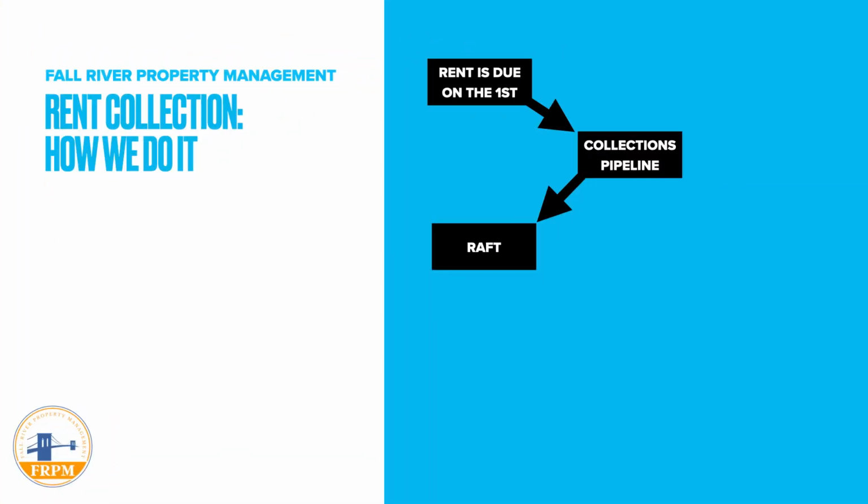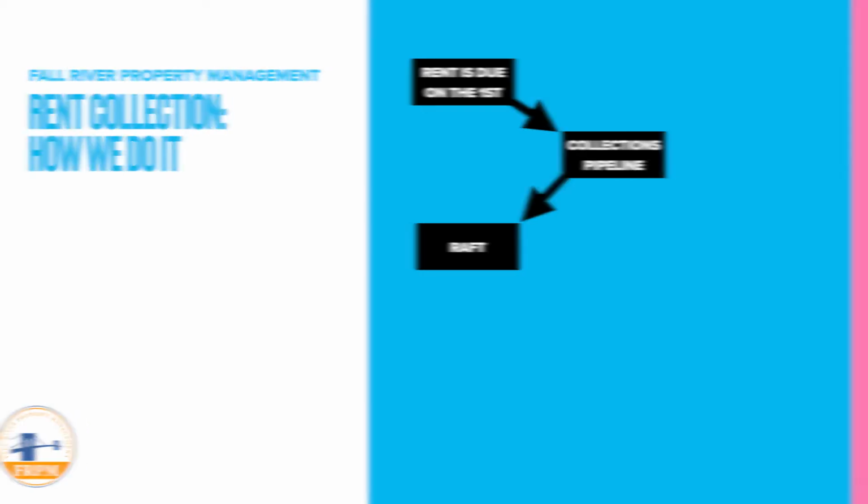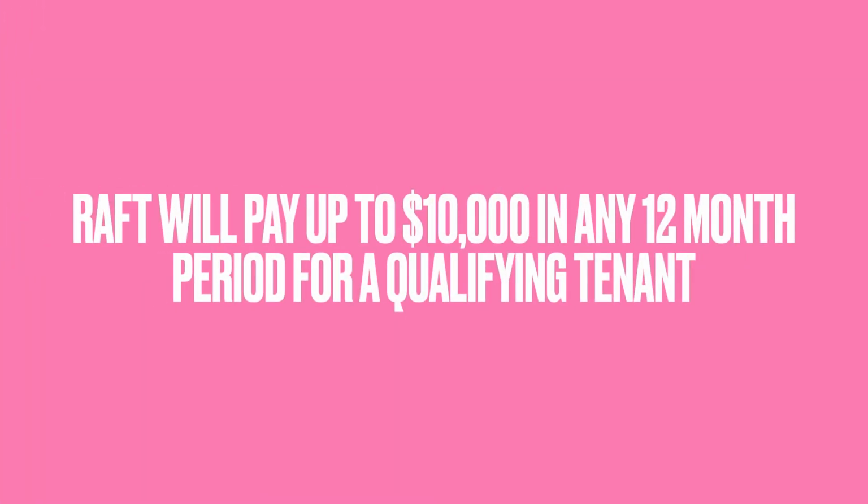So what happens when a tenant applies for RAFT? They'll submit their information and their income, and RAFT will then ask us for a W-9, proof of ownership, the tenant's ledger, and a copy of their lease if they have one. RAFT will pay up to $10,000 in any 12-month period for a qualifying tenant. FRPM has collected over $500,000 in RAFT funds on behalf of our clients.